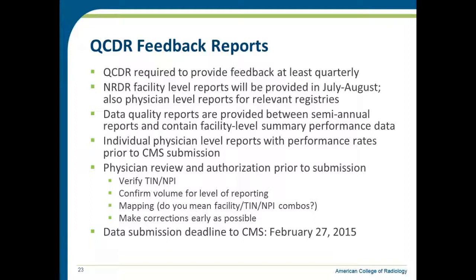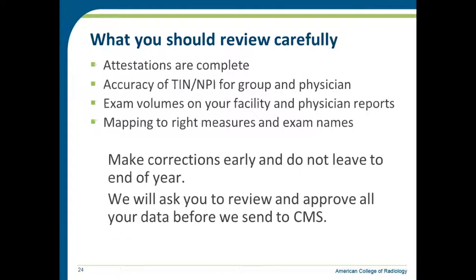Prior to submission to the CMS, all physicians who are using this mechanism for PQRS participation will be able to review the physician-level data. They will need to review and verify TIN and NPI, confirm the volume level to confirm the mapping, so that's facility, TIN, and NPI, and make corrections. And the data submission deadline for CMS is February 27, 2015.